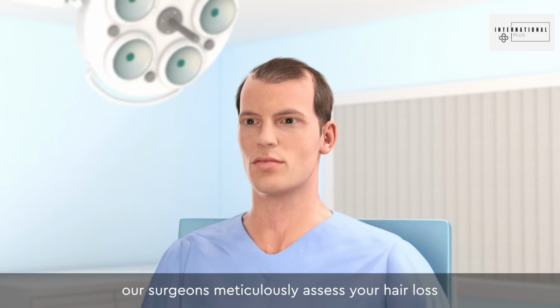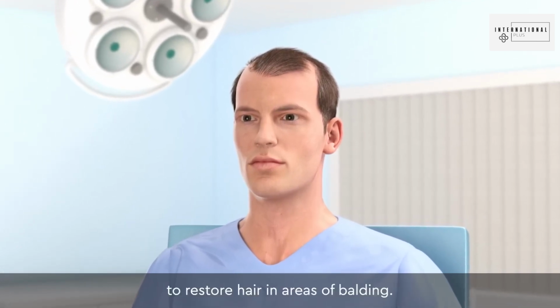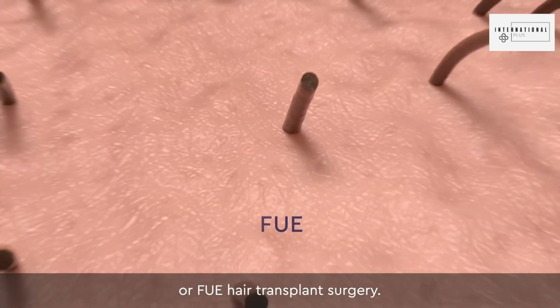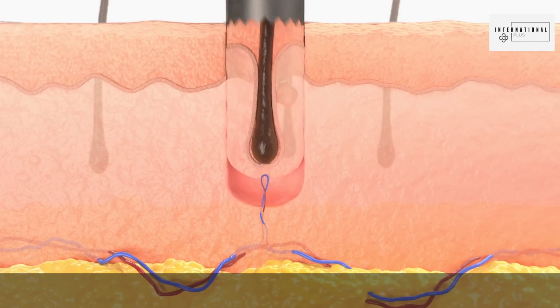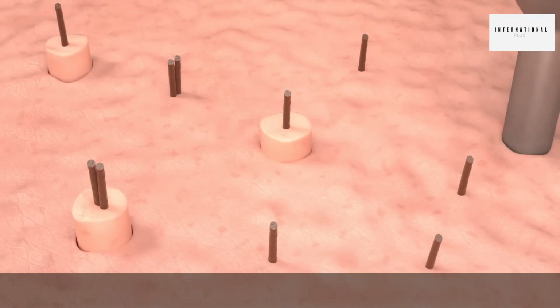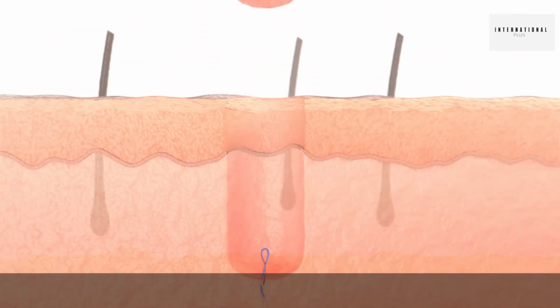At the treatment rooms, our surgeons meticulously assess your hair loss and work with you to create an individualized treatment plan to restore hair in areas of balding. One preferred surgical method is Follicular Unit Excision, or FUE hair transplant surgery. This technique uses a circular surgical punch to cut around each hair follicle individually. This releases the hair root from the surrounding skin. Each follicle is then lifted out, using great care to protect it.